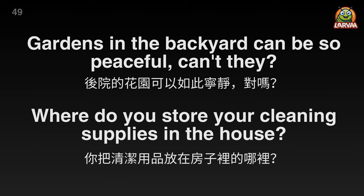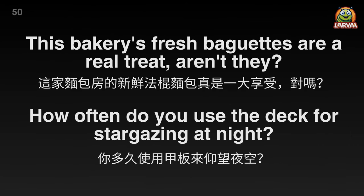Where do you store your cleaning supplies in the house? This bakery's fresh baguettes are a real treat, aren't they?